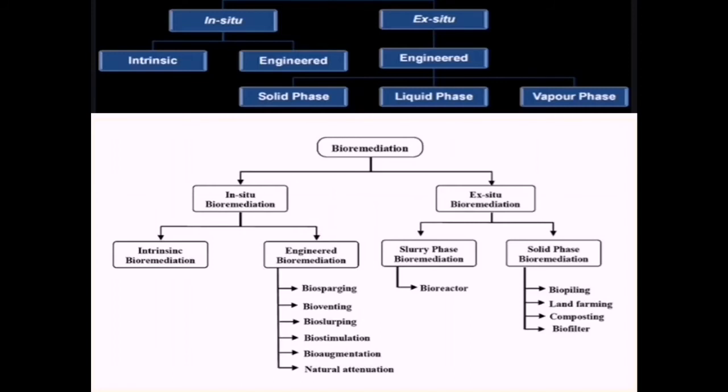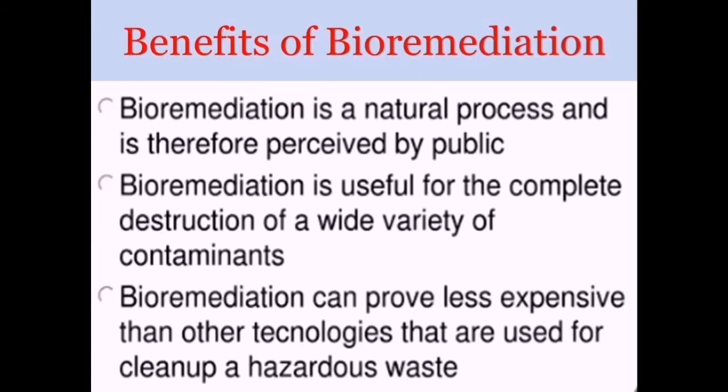Ex situ techniques are considered to be more expensive as compared to in situ bioremediation. Hence, in situ bioremediation is considered a superior method for the cleaning up of the contaminated environment because it saves transportation costs and uses harmless organisms to eliminate the pollutants. Moreover, it does not require any excavation, therefore it is accompanied by little or no disturbance to the structure.